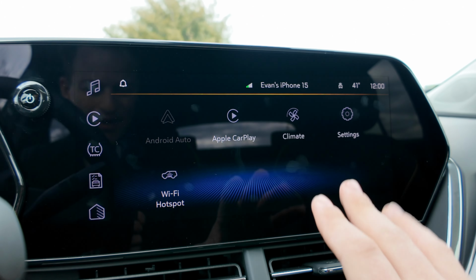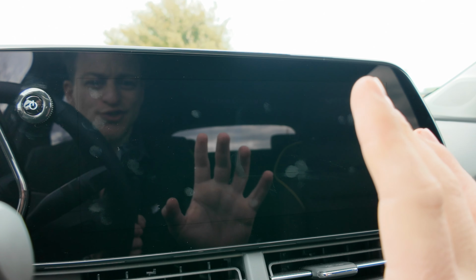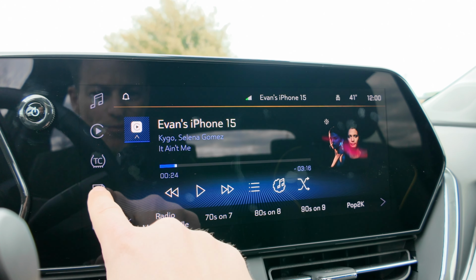It's a good trunk. Now, while there's a lot of really nice things about this car, there's a few things that really bug me. For starters, let's talk about the tech. It's a beautiful looking screen. However, it is so god-awful laggy.